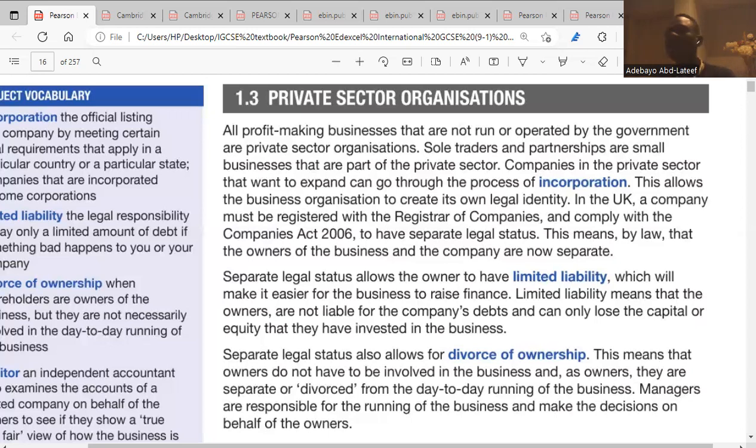Thank you. So when we talk about a private sector business, it's a business that is run without government presence. That means it's a business that basically thinks about making profit. And it's a business that has a separate legal entity from the owner. That means whatever happens to it does not simply affect the owner of the business. Do you understand?